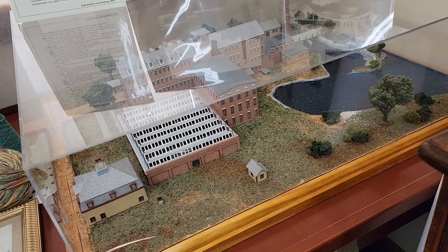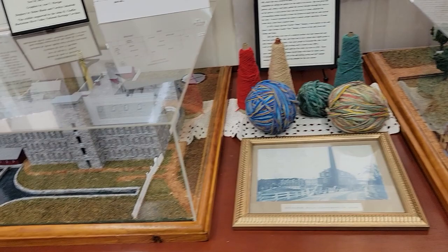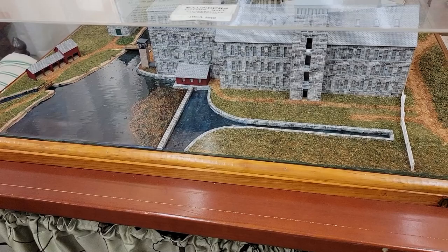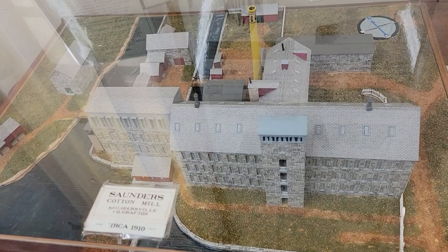This is the Saunders Mill. And we have a lovely picture here of the Saunders Mansion. It sits very quietly on Main Street. People pass it every day, and they don't realize that that was a mansion and had the mill attached to it.